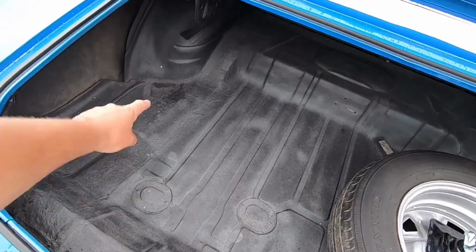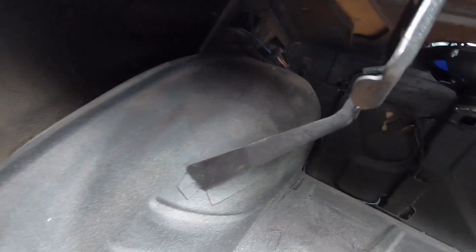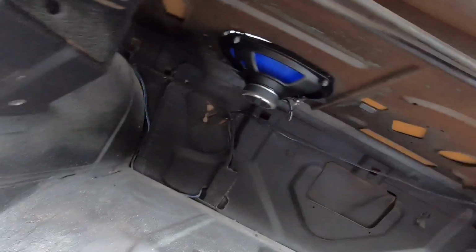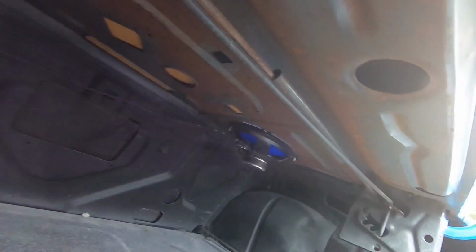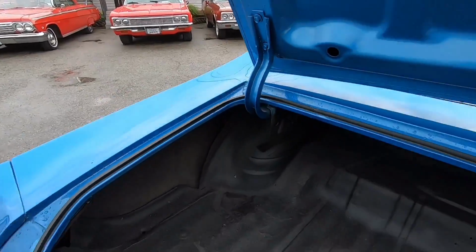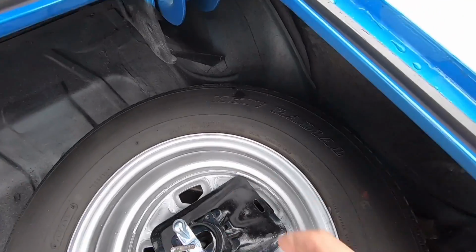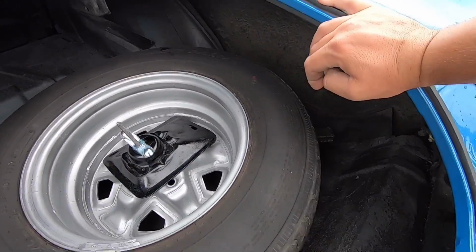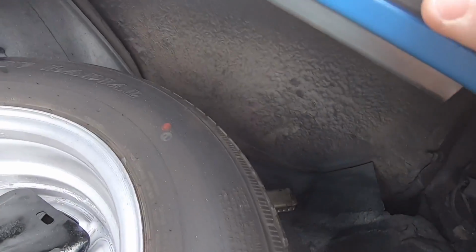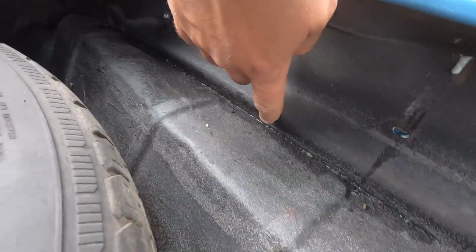Looking for any leaks. I think right there's going to be a little bit of water coming in. I don't see it coming down the fenders, so I'm going to look up and see. Under here is pretty solid. It's not all rotten out. Could just be where I opened the trunk and came down, and I think it may be because there's a drip right here as well. A little bit of moisture getting in here.